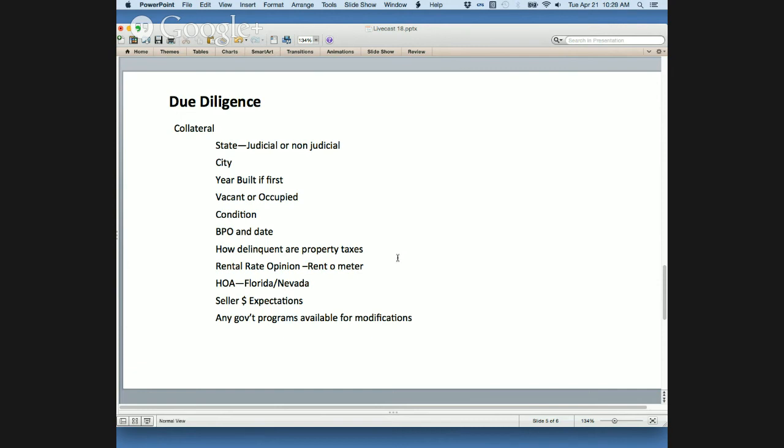I'll give you an example. We just took a look at several notes that we had put offers in on. Larry took a look at the notes. We made offers on the notes. The offers were accepted. And then we have a period of time that we can really do a thorough due diligence on them. And we went out and had our own BPOs done on the properties, and found that most of the properties that we had bid on, the value of the property was less than 50% of what the seller's BPO said it was. Very significant difference, and you're going to find that to be quite prevalent when you're buying these notes.